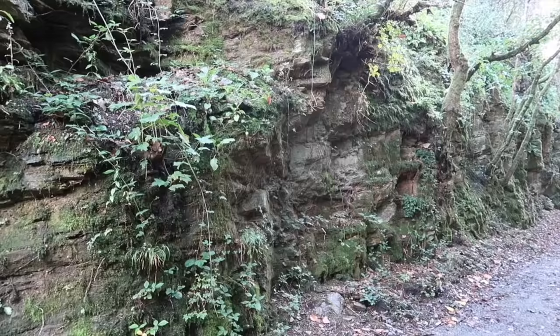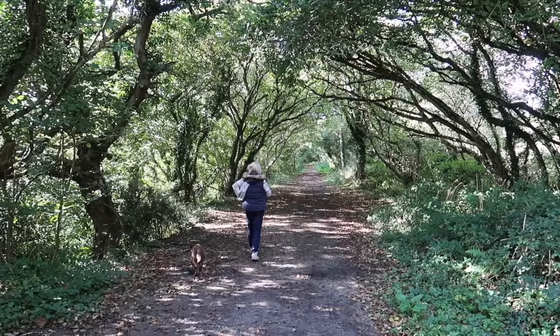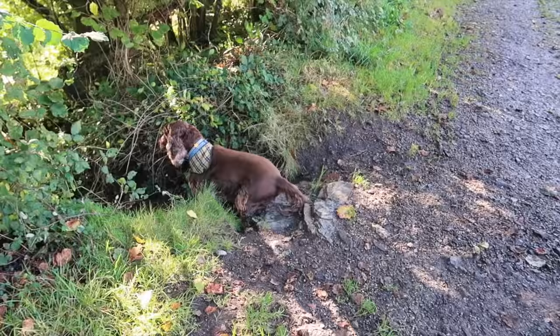All those years ago, they would have blasted all that rock out, wouldn't they? To push their railway through. Who would guess that we are about a mile from all that centre? Love it. Yeah. Love the contrast. You've confused our dog.